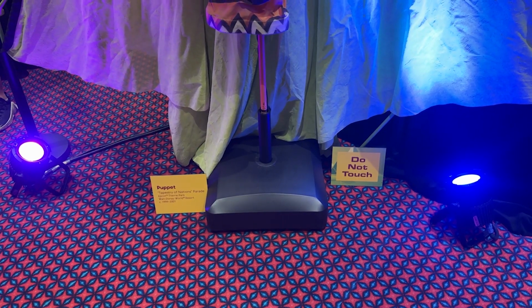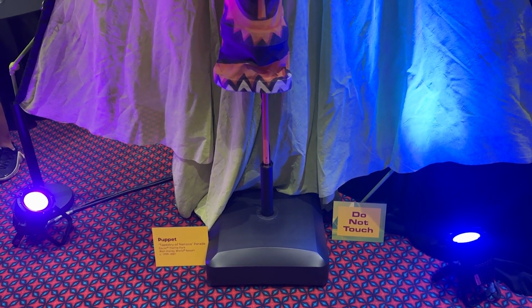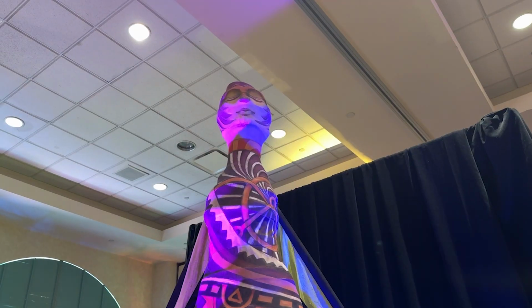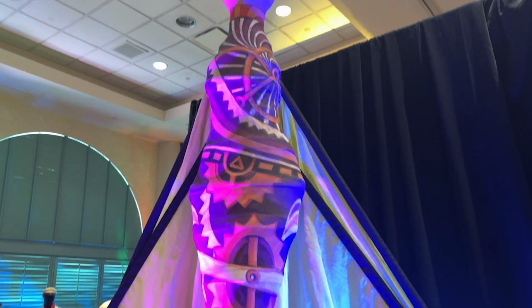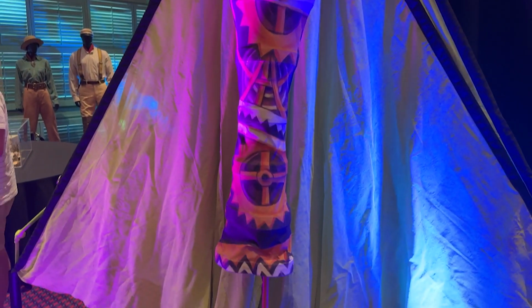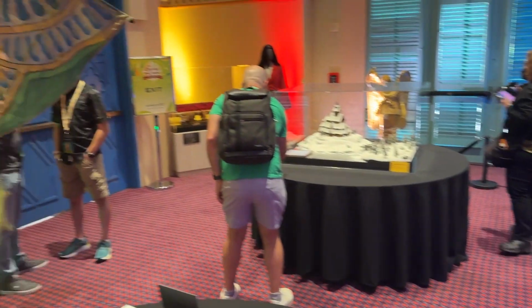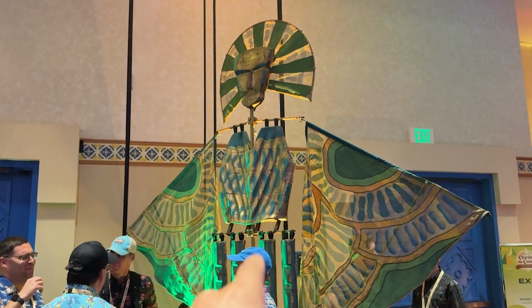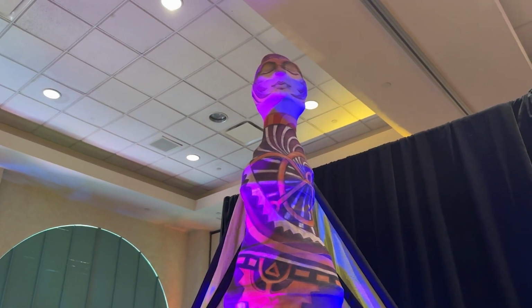This is one of 2 of the most exciting things in here for me. This is a puppet from the Tapestry of Nations parade, which ran during the Millennium Celebration. Yes, Epcot had a parade, and it was one of the most beautiful and magical ones ever here at Walt Disney World. So it's cool to see these actual puppets right here.